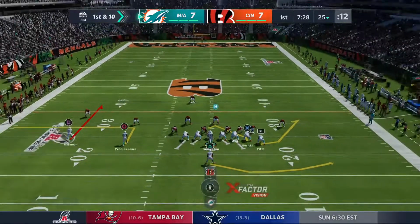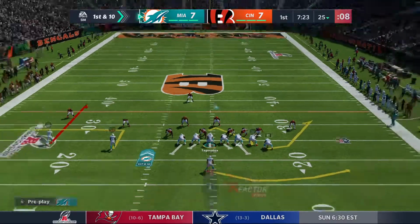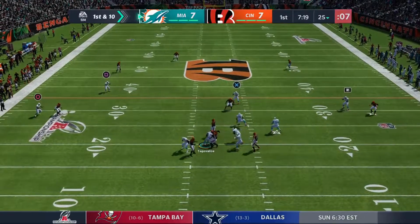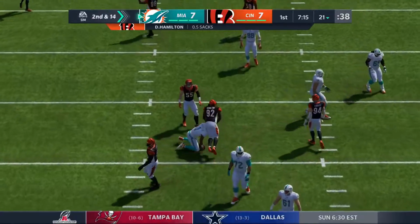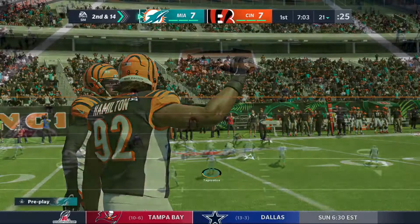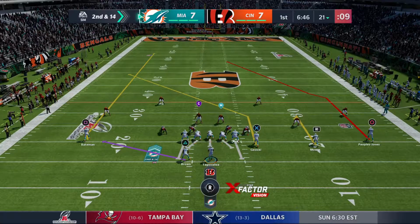Well, that certainly has to feel good. And it's not all the time that the play caller should get all the credit. Sometimes I think in the huddle, the quarterback just says, hey, who's going to make a play for me? I just need something right here. And the end result. And he's going to have to eat this one as there we go. Devon Hamilton able to drop him for a loss of 4 from his defensive tackle spot. 2nd and 14 as they've got work to do here after the sack.